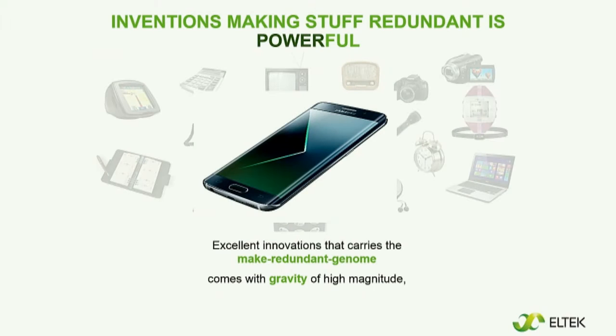So innovations, excellent innovations that carry this make-redundant genome, come with high gravity, or gravity of high magnitude. And with that, I mean, such innovations change our thinking. Maybe more importantly, they change our habits. And that is what takes us into the future. As Gunnar said so well in the video, we know exactly how powerful this is, but we still don't know how powerful that's yet to be realized in our ecosystem.